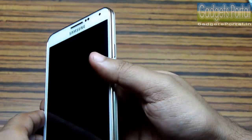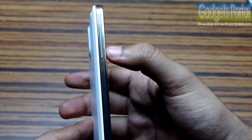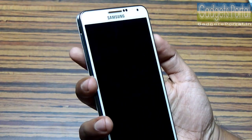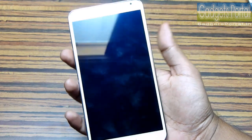Here is the power key and here is the volume rocker. The location of the volume rocker is not good at all. You cannot reach this button with one hand. The previous Galaxy Note 2 got it in the right position, but I don't know what happened here.